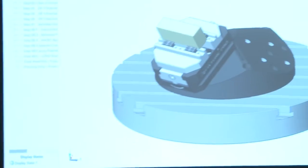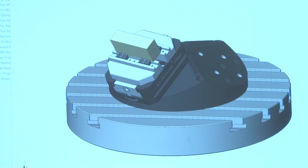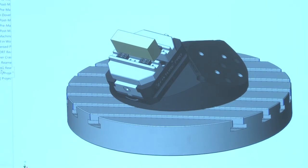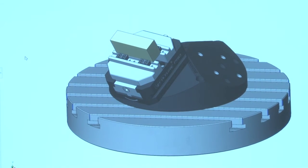Okay, so you can see that he brought in a pyramid fixture. Some people call this a flower fixture. I've seen it called faceted work holding, which is quite impressive. But it's basically a lot of five-axis machines. You can put this type of fixture on there and it allows you to put multiple parts on and still hit all five sides of the part if the part is small enough and will fit.